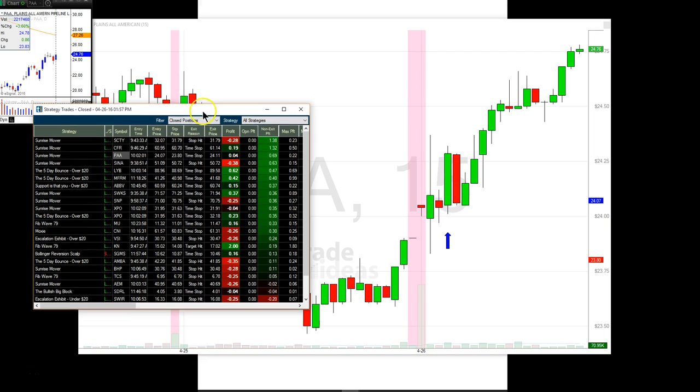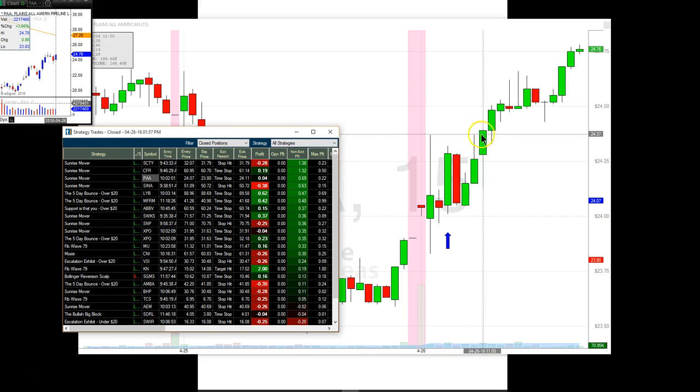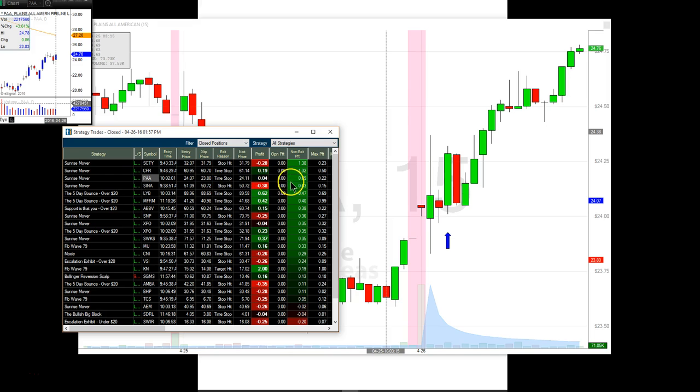This is the one that really bothered me, not taking the PAA. I saw it, at one point this was about 6 cents. Again, 4 cents is on the stop out, only because it was stopped out after 30 minutes. And this was probably at 6 cents, 7 cents. I just didn't think it was going to be that dynamic a move, and so I didn't take the trade.